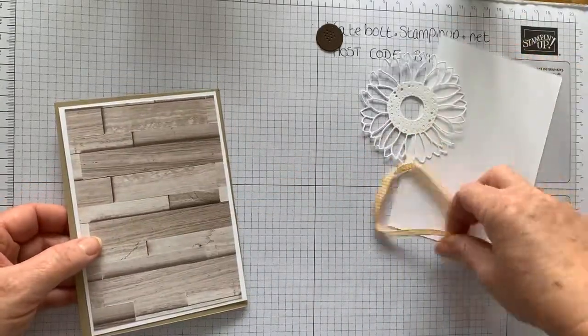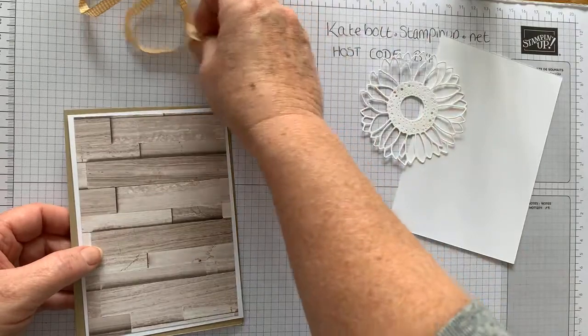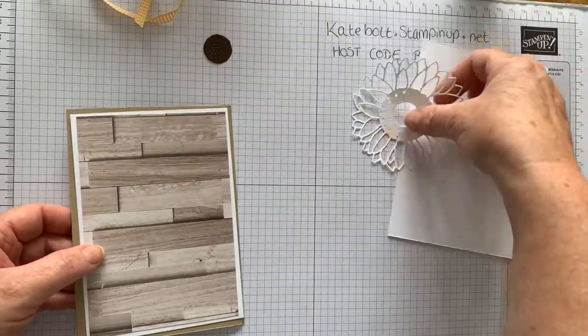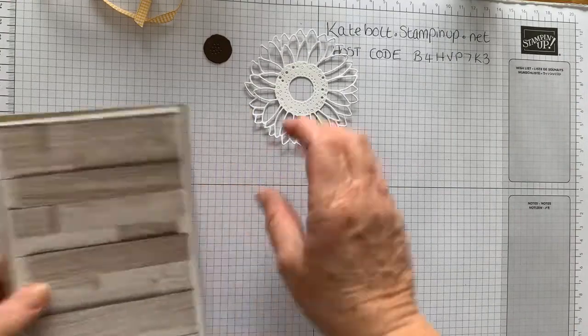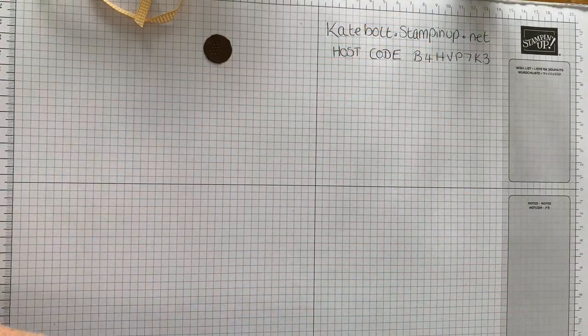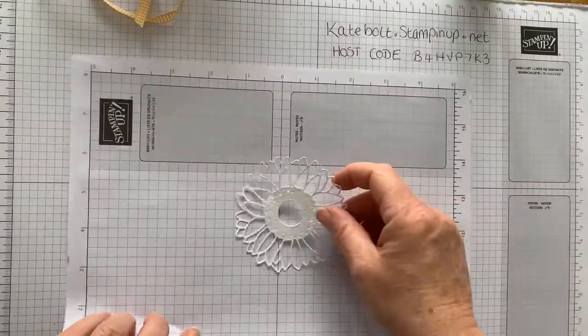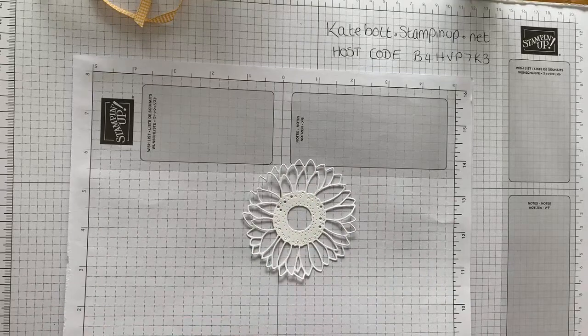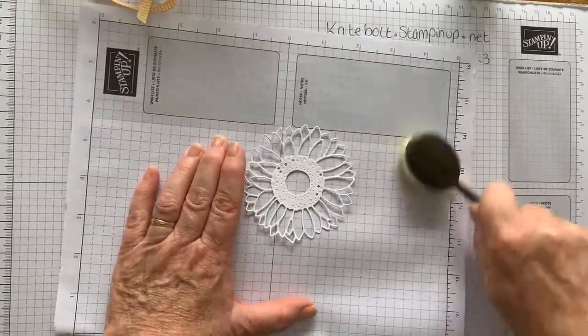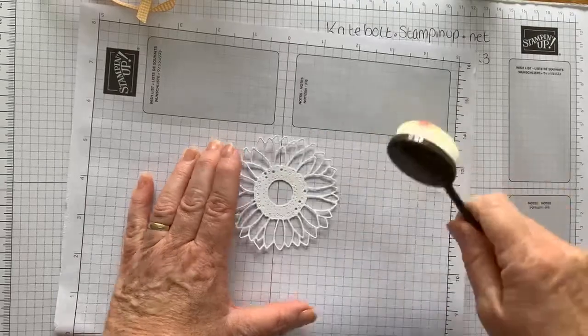So I've got some ribbon in the Bumblebee. I've got my flower and that's for my inside. So I think what I need to do is a little bit of ink blending with my brush. Where did I put it? I have a few of them around. Let's grab one. Let's use this one because it's still yellow from the last time I used it. It has hardly any yellow on there.